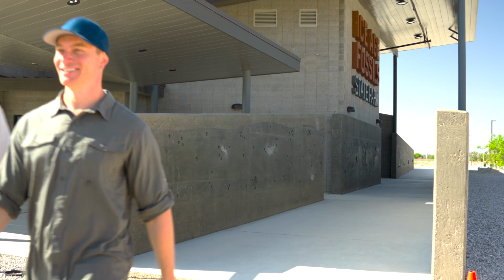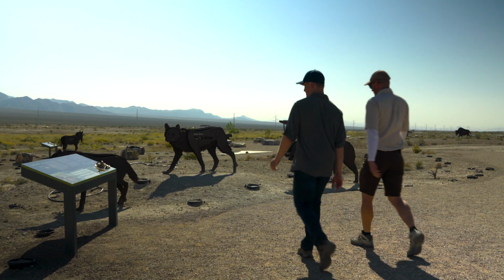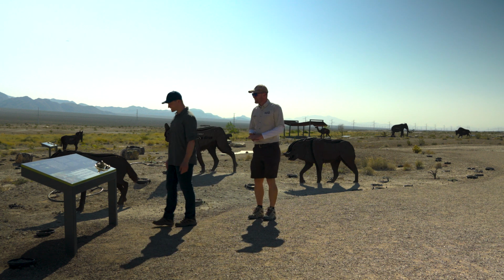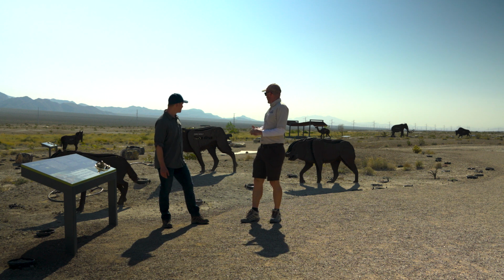Absolutely. When you walk out from the Visitor Center and look out onto the 315 acres of the park, there's an amazing collection of artistic representations of the megafauna. These exhibits are really cool. Are there a bunch of them all the way down? We have several of the megafauna here on the Megafauna Trail.